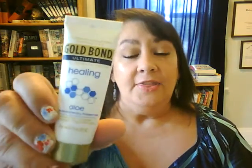The next, I got this in the Pinch Me box. This is the Gold Bond Ultimate Healing Aloe. I just used it for hand cream. I really like this stuff. But since I have so much hand cream, I'm probably not going to buy it. It's pretty good stuff.